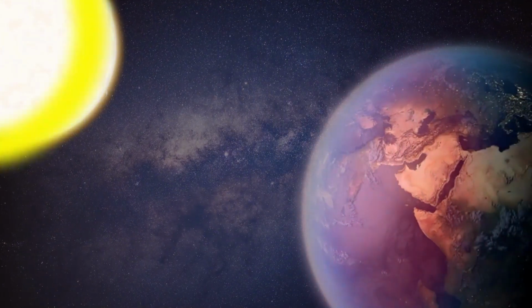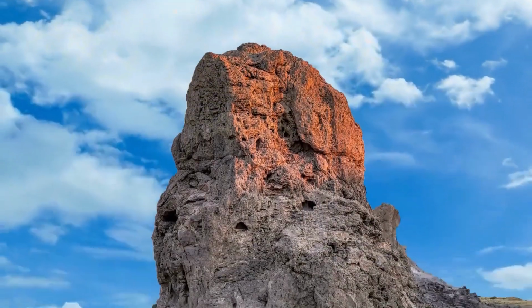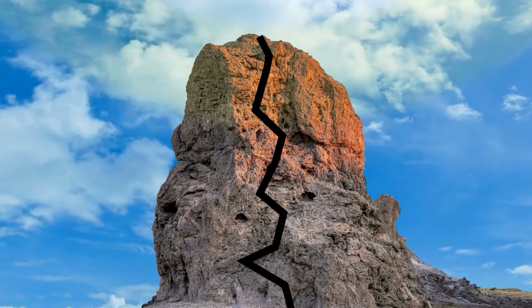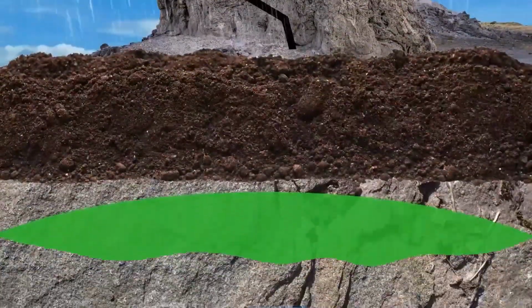hot. Next, when the sun shines more intensely, it, along with other natural factors, contributes to the breakdown of granite and basalt. These rocks mix with carbon dioxide and water to make carbonates, which go deep into the Earth.